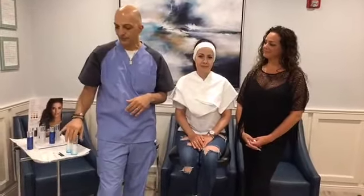So, as you know, the products that we have are based on our stem cell technology, the APT200. The serum, which contains the most amount of the APT200, is the first product that should go on the skin. She's already washed her face, and we're going to apply the serum followed by the moisturizer. Once we do that, I'm going to ask Yolanda to come and demonstrate to us and explain to us how to apply the NV products.